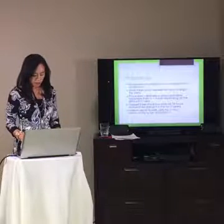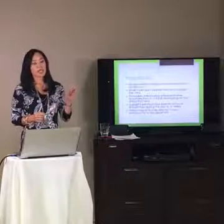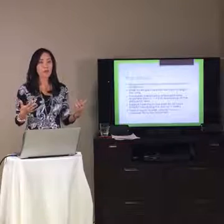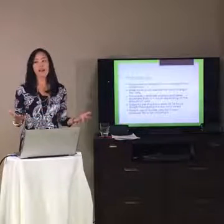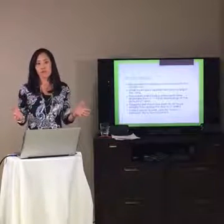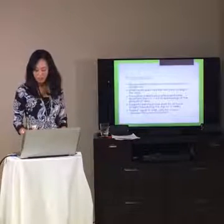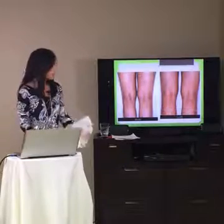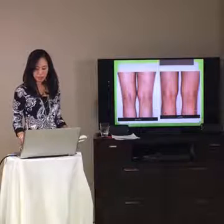So at the 2-week follow-up, we will basically inject the veins and extract the trapped blood, and it aids in the healing process. So basically, 1 week after we do this, your veins look very good. So this is a before and after picture of some spider veins that were injected.